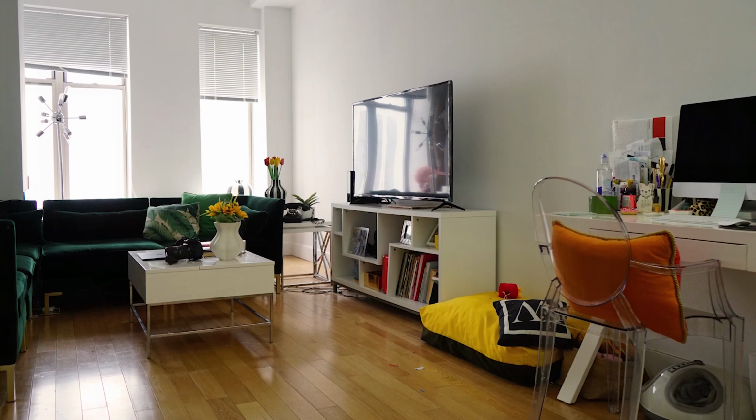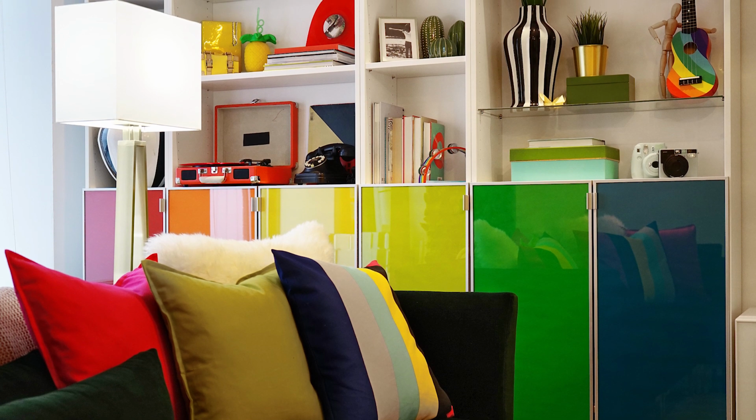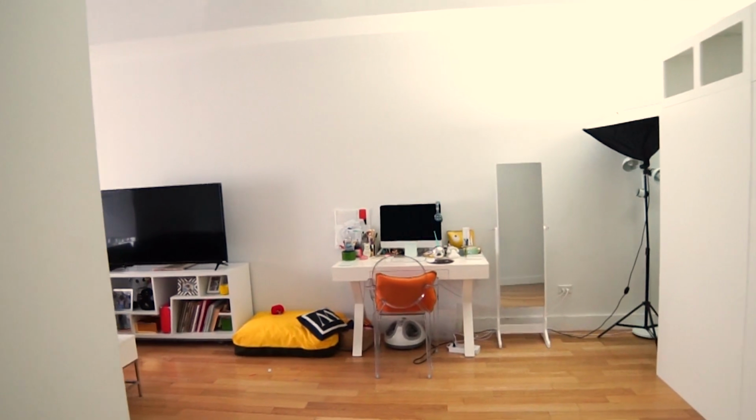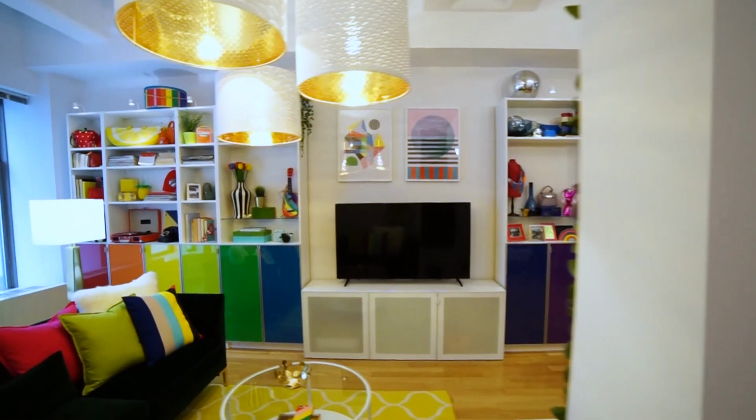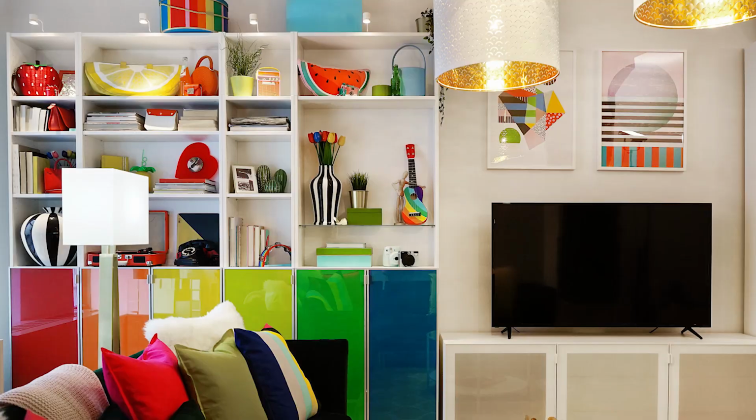Did it. It's true. One day, set and done. Yes, all my cotton candy dreams have come true here in this apartment. So from that white background to now? Yeah, it's not white. So let's talk a little bit about the hero of this makeover, the Billy bookcase.